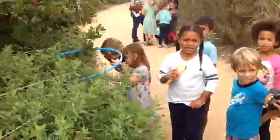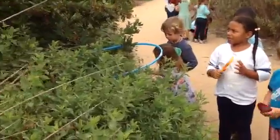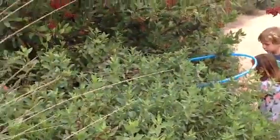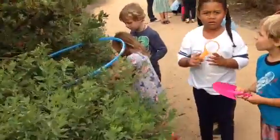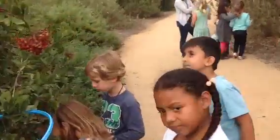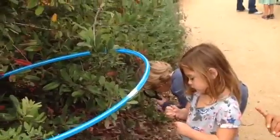Why is the spider web there? Because I think he wants to eat the leaves, because maybe he doesn't have any food at his home, so he just made a home here. Okay, so hold on. What else could he want to eat? The berries. He could eat the berries.